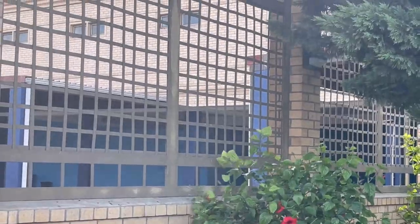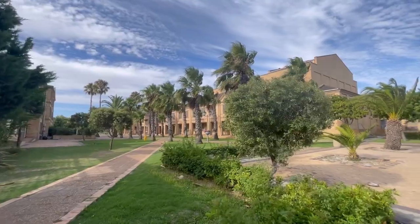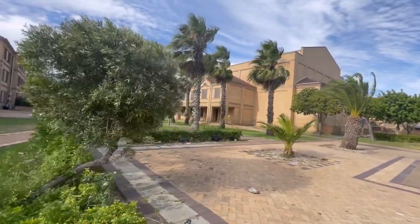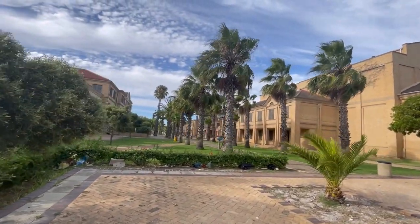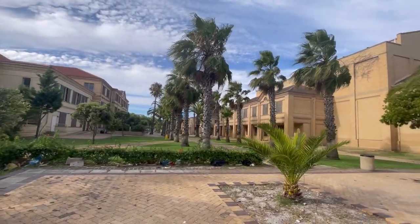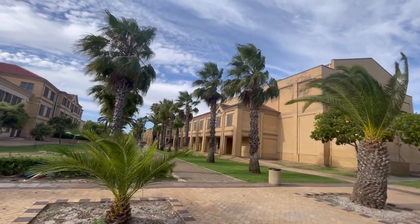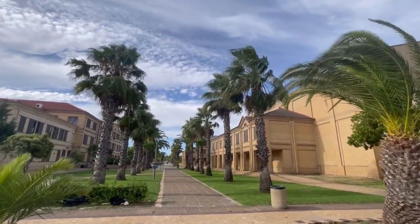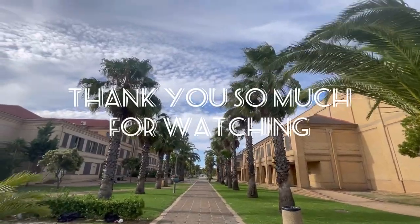This is the back of the admin, and this is the famous area where our graduates take pictures. So this is in front of the sports hall and auditorium. Remember, guys, I couldn't show you because it is locked. As I said, I am filming this on a Sunday. So yeah, this is the famous CPUT Sports.